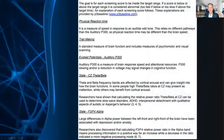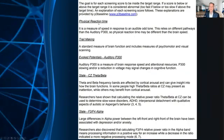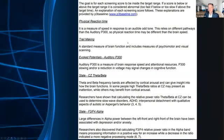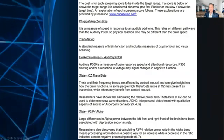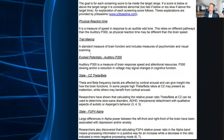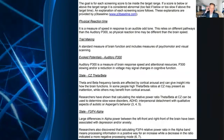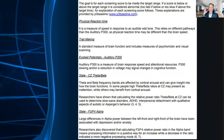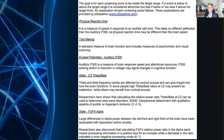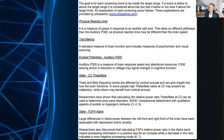So physical reaction time, we looked at that. How long does it take after hearing something to do something? Trail making, a standard measure of brain function, includes measures of psychomotor and visual scanning. Auditory P300: they send in an audible sound in headphones, and watch how fast those messages go to the places that perceive that sound. And if it goes too fast or too slow, that's abnormal.